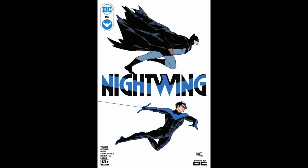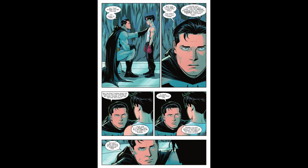Next up, we have Nightwing number 112. Written by Tom Taylor with artwork by Sammy Basari. And then there's the backup story, Son of Grey Part 2, written by Michael W. Conrad with artwork by Francisco Francavilla. So this is the second part of the story where Nightwing had rescued a kid, and his parents have been killed, and his uncle took him, but the uncle has nefarious plans, so he kidnaps the boy, and so Nightwing and Batman have to go after him.